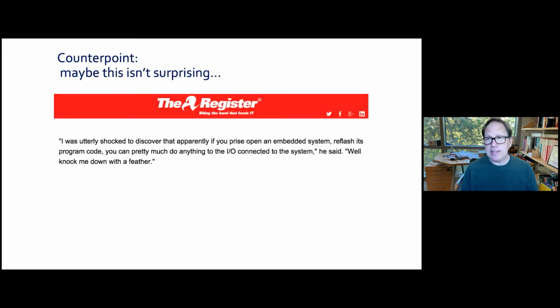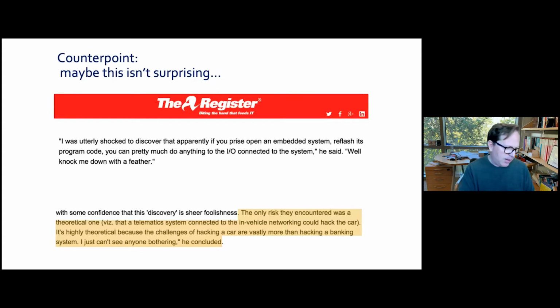Now, there's an argument that this is not surprising. We had physical access to the vehicle. You could have snipped the brake lines and so forth. And so this is a contemporary news account that complained that too much was being made of this. And they said, look, the only risk that they talked about that was engaging was this theoretical one about remotely hacking via the telematic system. But this is vastly too hard, and I can't see anyone bothering. And the fact of the matter is that we had done this at the time. There was just no ethical way to report it because we didn't know how to fix it yet.